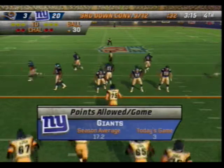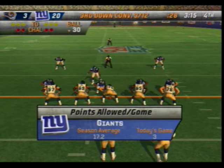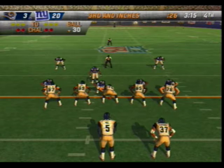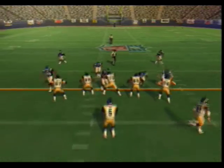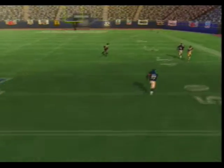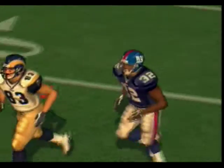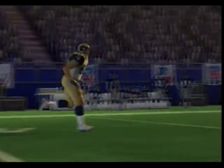Third and inches. Ball on the 30-yard line. Dimebacks in for this play. Fires this one deep. The pass is incomplete. Lamb was the guy they were trying to throw to deep. Lewis had the coverage on the ball.